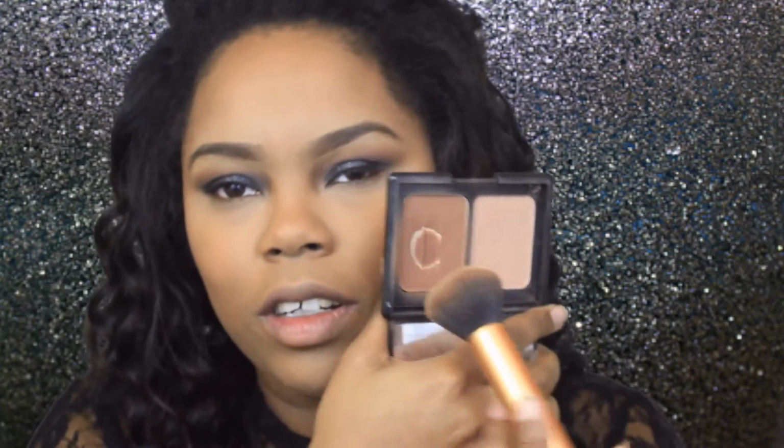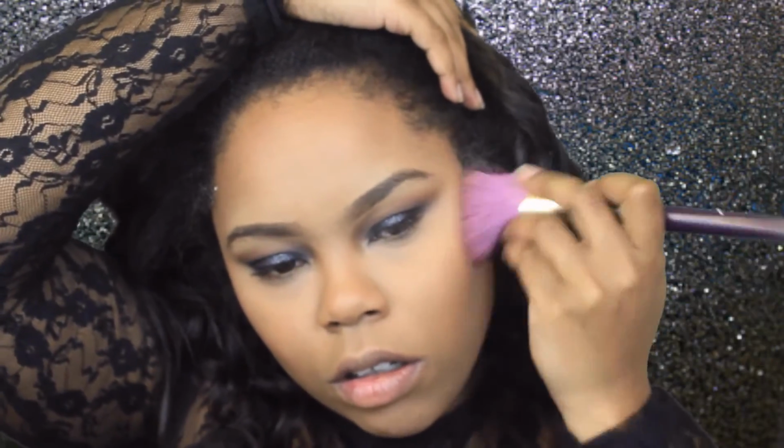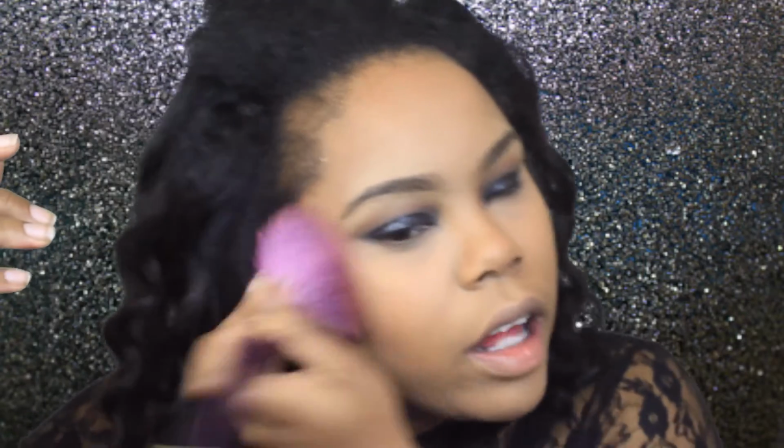And to focus a contour, I'm going to go in with Turks and Caicos bronzer from E.L.F. This is their contouring blush and bronzer set, and I'm just going to take that little bit and just contour. I mean, I really don't need to, but I'm going to do it anyway. And then I'm going to take that same face powder brush that I used and just blend everything out.